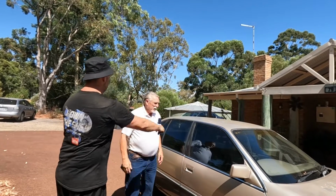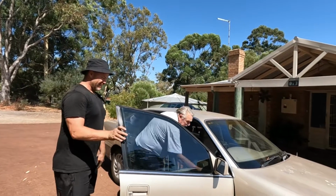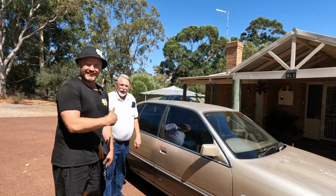Well, here's your new Calais. Thanks, mate. I better give you the keys for this one, eh? Give us the keys, yep. Now, there we are. Did I make a smart choice swapping grandpa for this one? Or grandpa swapping us for that one?